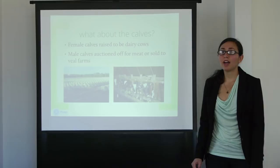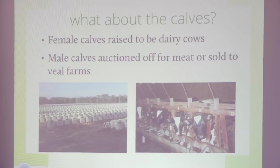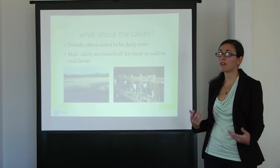So after Sadie's calves were taken away from her, the female calves were raised to be dairy cows. That's what you see in this picture on the left. And I've often driven by these crates up in Petaluma in California, where there's a lot of dairy operations, and I often wondered, what are those things? And then I found out that actually these are where the female calves are kept until they're mature enough to be artificially inseminated. They're kept in these tiny crates. And they're not allowed any contact with their mother or with any other calves.